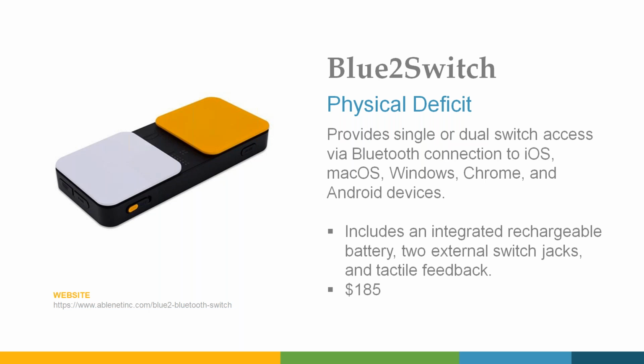This is $185 and just well worth the price. It's a great piece of equipment. We have a couple of them here.